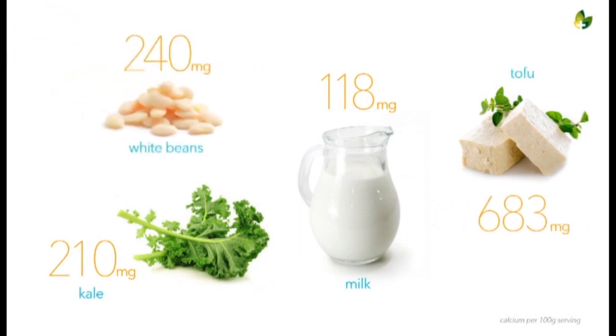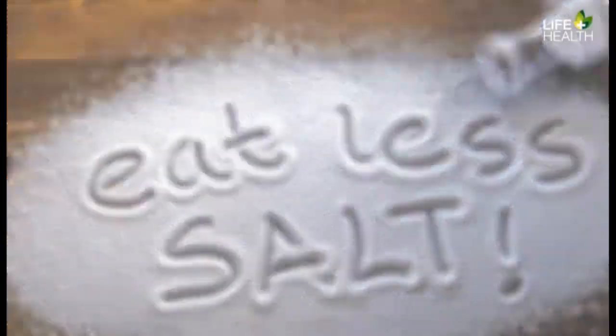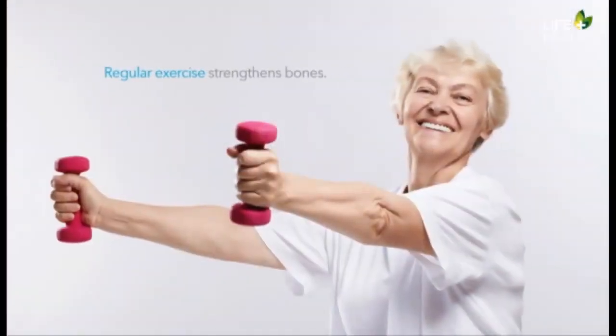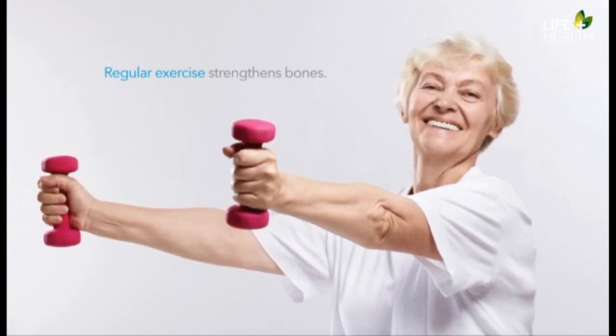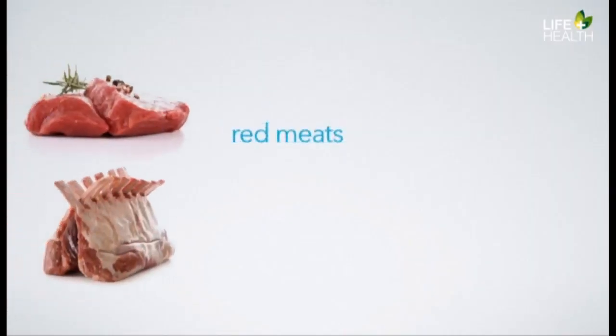You can also protect bone health by reducing the amount of sodium you eat, which will help prevent calcium loss, and also by getting regular exercise, which strengthens your bones. Don't let the dairy industry fool you. You don't need milk to be healthy or strong. If you do choose to use dairy, remember that yellow light, organic, fat-free, or low-fat products are better options than full-fat, non-organic products.